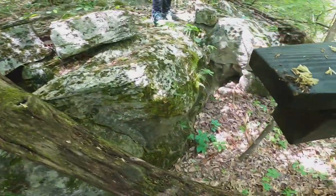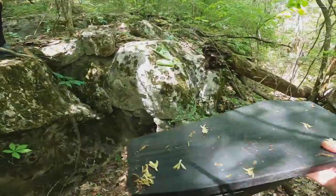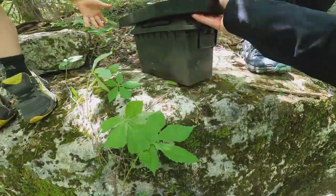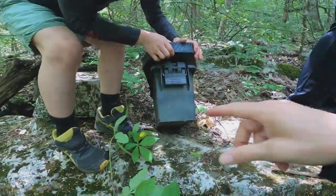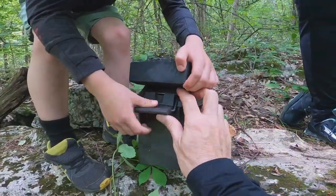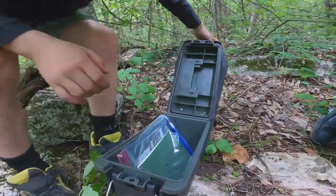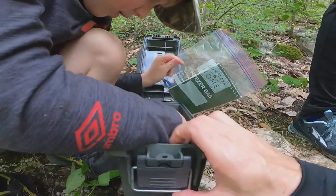All right, let's bring it up here with Mama and all. Can you get down? All right, let's set it right there, JT. I'll let you open that one up. Don't know if it's this side or this side. Pull that right there. All the cedars are dead around here. Pick it up. Not much in it! There's a lot in it. Look at all the swag in there.